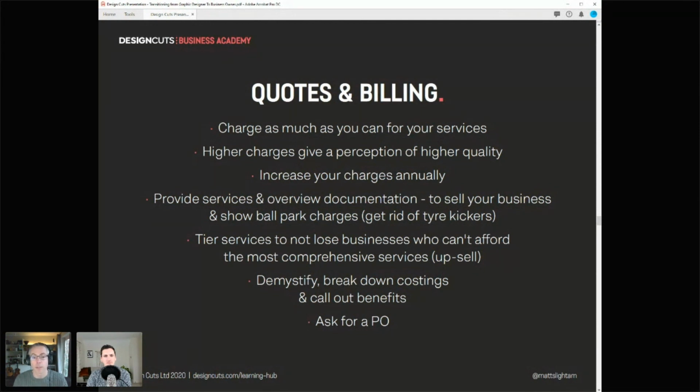Every January or so, just reach out and say, look, expenses have gone up every year, and to cover this, we're putting our charges up slightly, and just increase your hourly rate a little bit and edge that up and up and up. And I always used to put it up a little bit more than inflation so that every year I earned a bit more money.